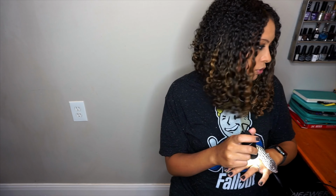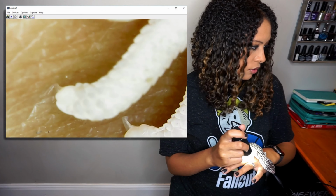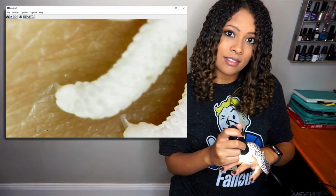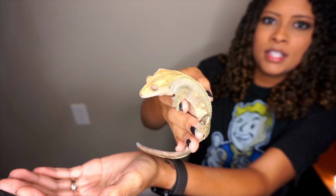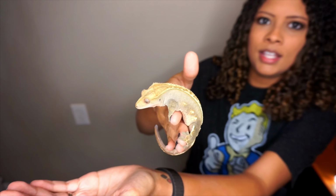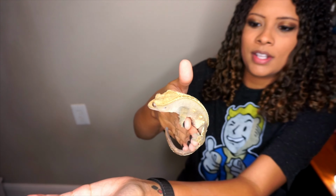And then we'll do her little toes. There's her little toes digging into my skin. So that is Percy's. And now we will go to the crested gecko. It honestly took me about 15 minutes to find him, but here is Dexter. He was in a crevice corner of his tank. But this is Dexter. You can see him. He is fired down right now and he is super pale. But anyways, let's see what he looks like.